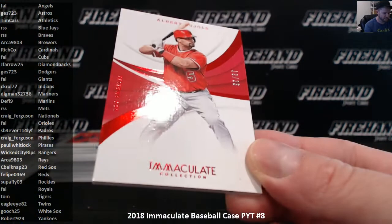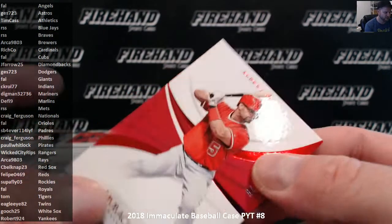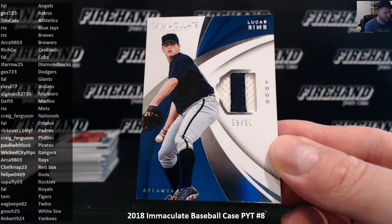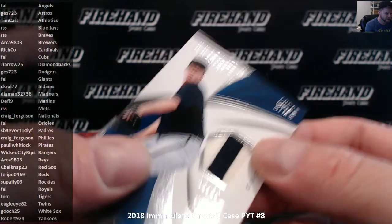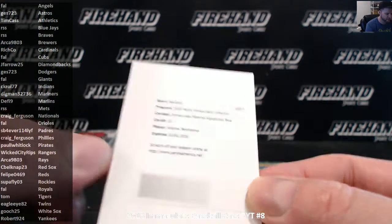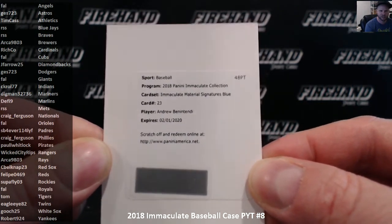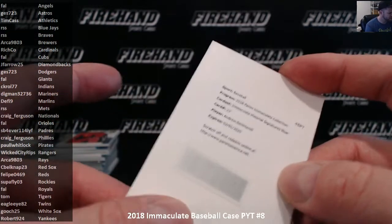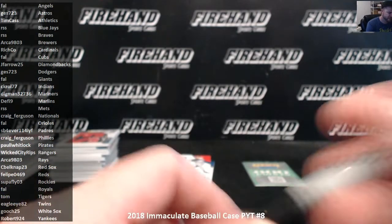Another Pujols base. Another one numbered to 25. 19 of 25. Frank and the Angels. To 99. Lucas Sims patch for the Braves. RSS. Immaculate Material Signatures Blue Parallel. Andrew Benintendi for the Red Sox. I imagine it's a low-numbered patch auto on the blue. The Lou Brock blue that we pulled was like number 10 or so. 15, somewhere in there. C. Belknap and the Red Sox.